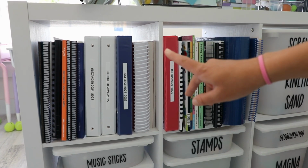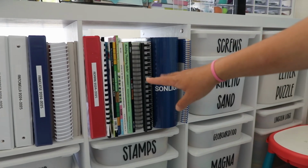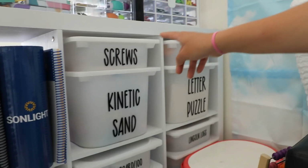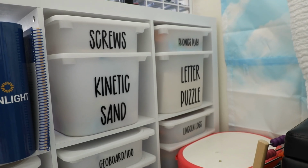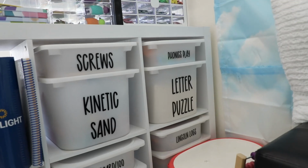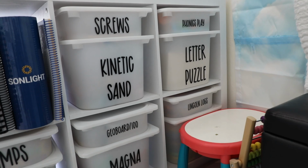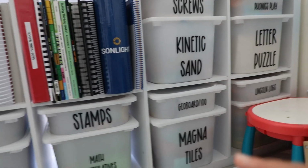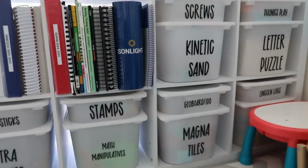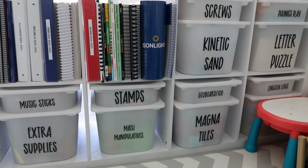And in my shelf, I have all the curriculum for my kids on this side. This is for my oldest and my middle kids. Over here, this is all the extracurricular activities, as well as some more curriculum. Over here, I have little activities that they can do as hands-on, like screws, kinetic sand, maybe some hands-on learning for phonics, letter puzzles, my Lincoln logs, my math bin is over here, and stamps, supplies, music sticks, and you name it.